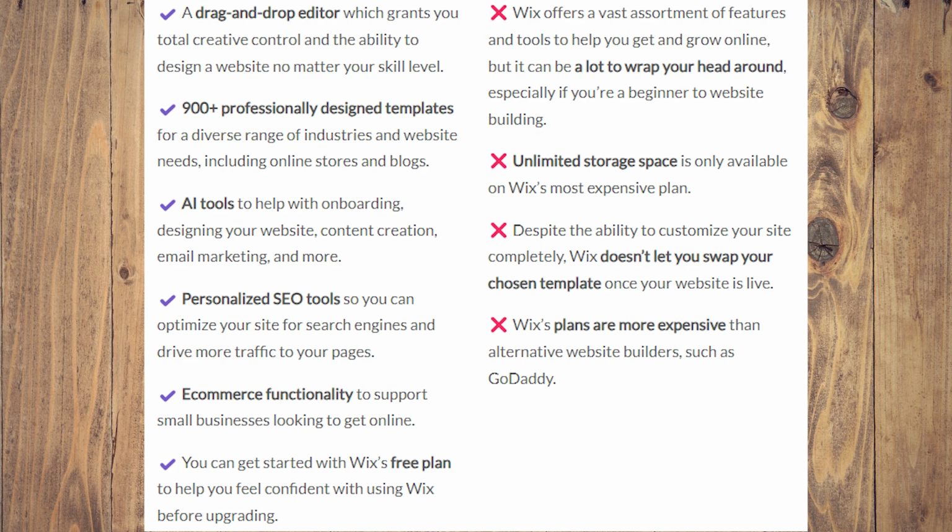Wix also doesn't let you swap your chosen templates once your website is live, which means you can't edit it, pretty much. And Wix's plans are more expensive than alternative website builders such as GoDaddy and Gohighlevel.